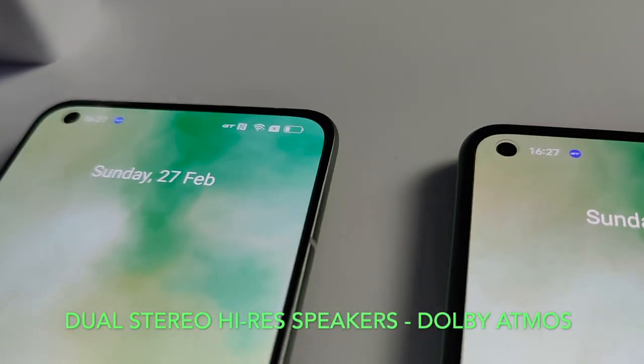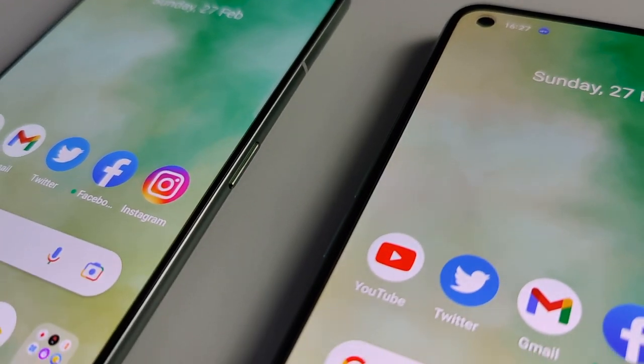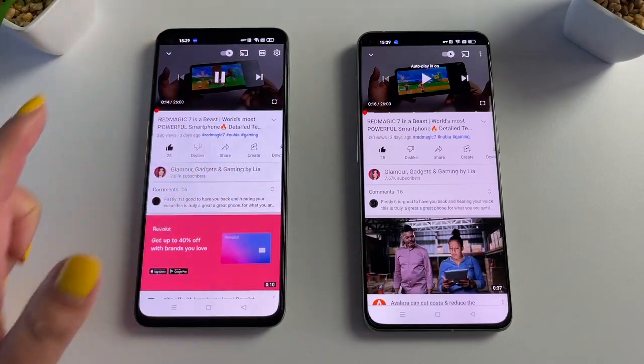As for audio, both phones support dual stereo speakers which are Dolby Atmos and have high res certification and provide a super loud, crisp and enhanced audio experience on both.